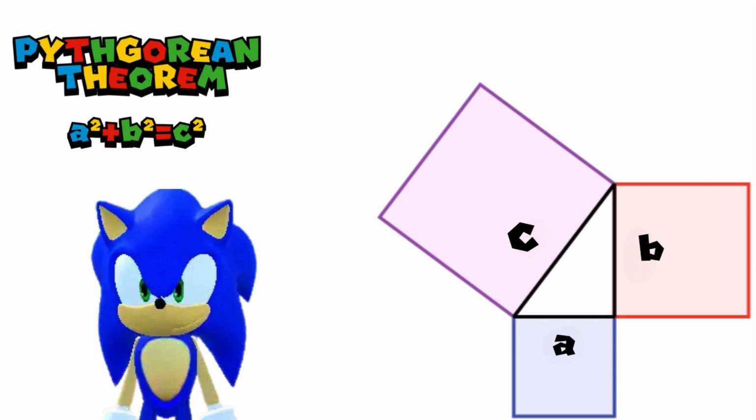The area encompassed by the outer square never changes, and the area of the four triangles is the same at the beginning and the end, so the black square areas must be equal, therefore A² plus B² equals C². A second proof by rearrangement is given by the middle animation.